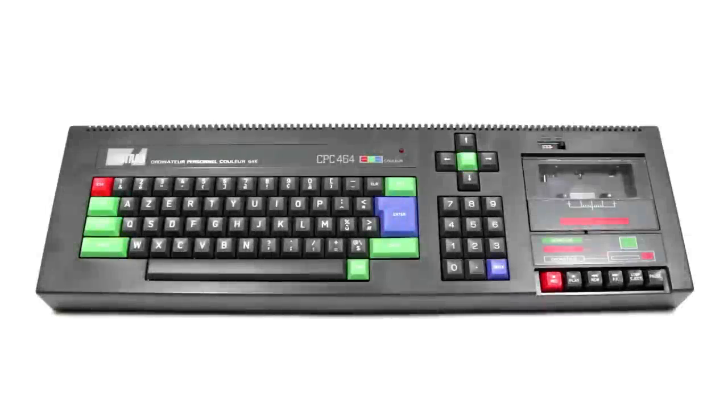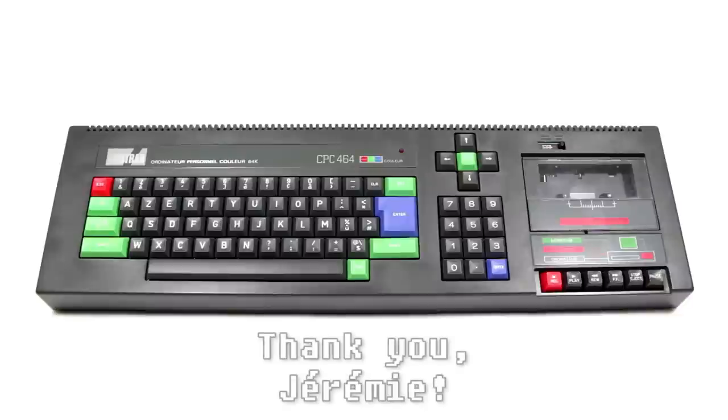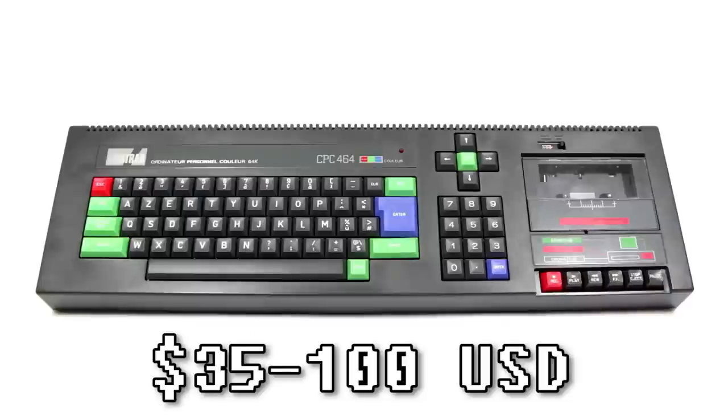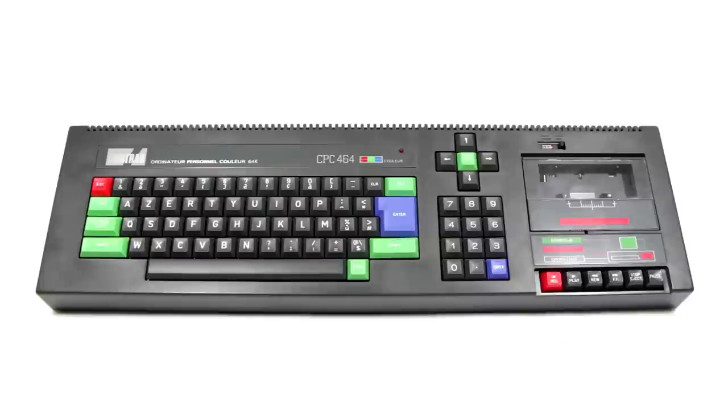I got my Amstrad CPC 464 for the low, low cost of nothing due to a generous viewer of mine sending me one from France. But at the time of this recording, you can find one for anywhere from $35 to $100 depending on what it comes with. Not very hard to find one online if you're in the UK and the rest of Europe, but if you're in the US, keep the hefty shipping fees in mind.